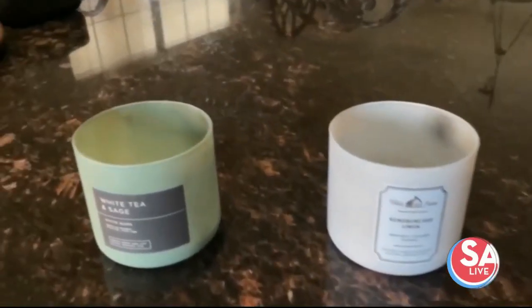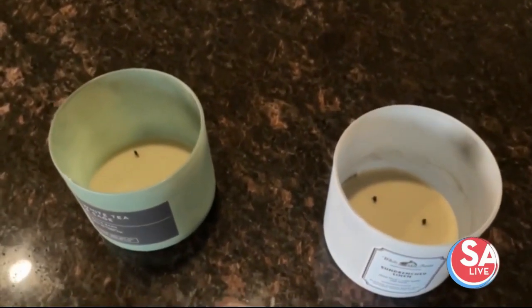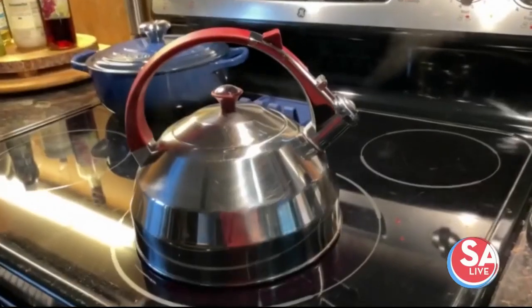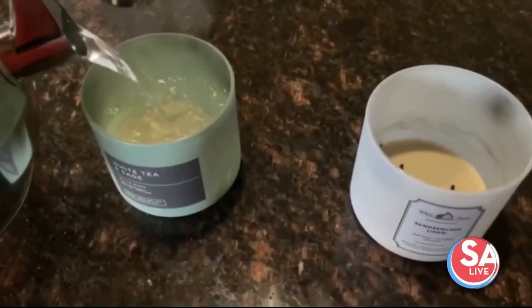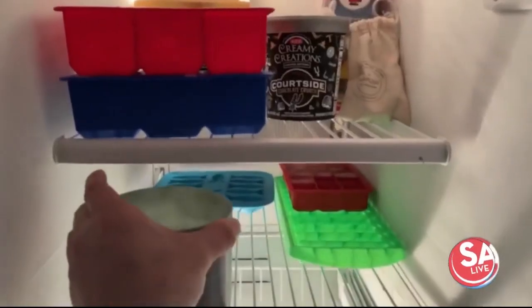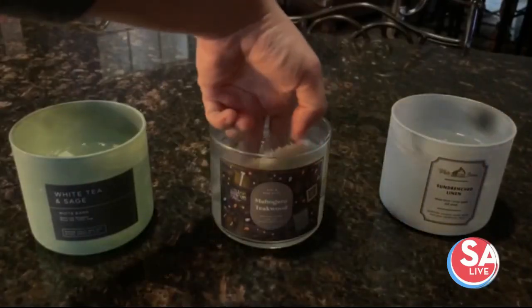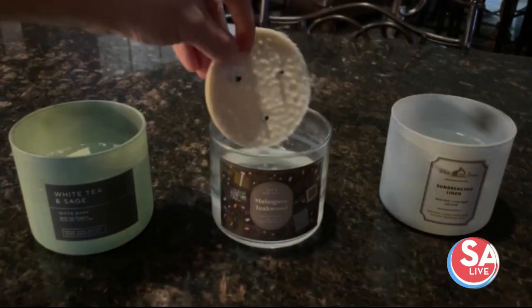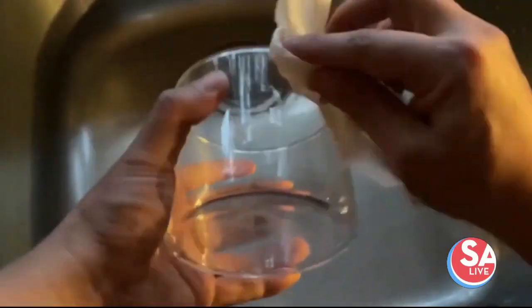Have one of these leftover candles? Don't throw them away. Here's an easy hack you can do to remove the wax and even reuse it. First, you boil some water. Pour it into the candle, add a little dish soap, then put them in the freezer. After about an hour, the wax should pop out easily. You can even reuse the wax if you have a warmer. Plus now, you have a new candle jar.